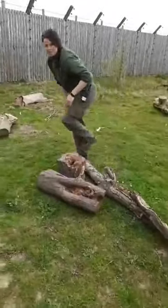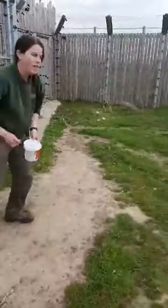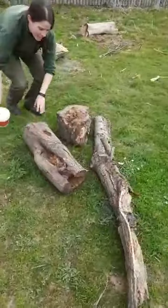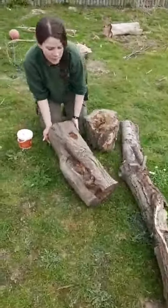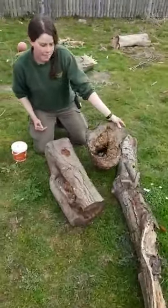Yes, very much so. So what I'm trying to do is, as Markus has mentioned, this is my trusty log. This one has already started to rot down. It's all gone soft inside. I've just helped it along a little bit at the other end, so we've got lots of little hollows in here. I've got another bit of wood that has already nicely seasoned for us.